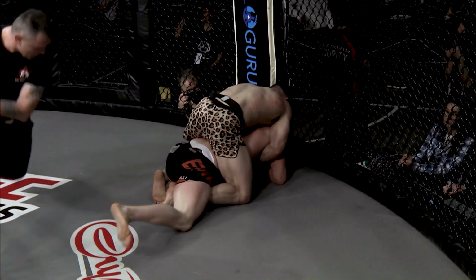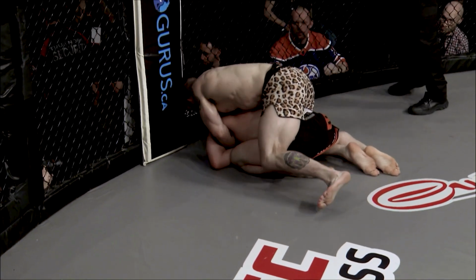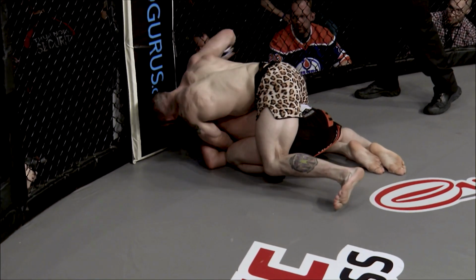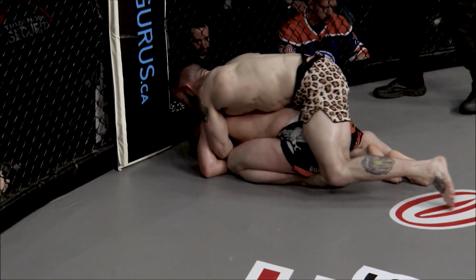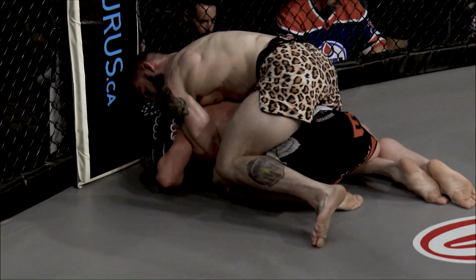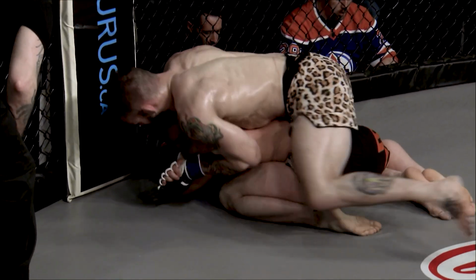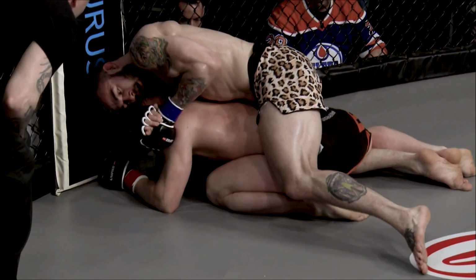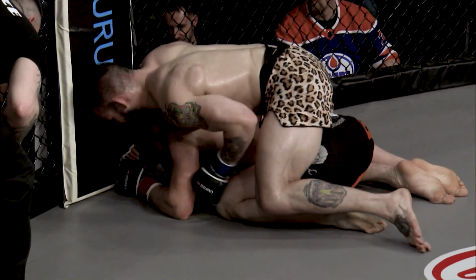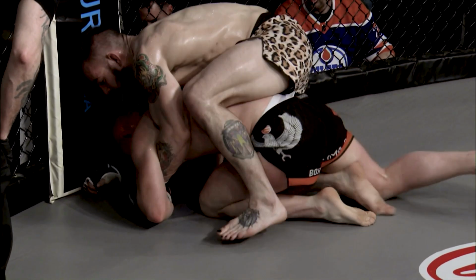Hunter Lee with that hook in. Just the one. Just the one. Keep him here, beat him up. That's the plan. Nothing wrong with that plan either. He's looking for the rear naked choke with the single hook in. I bet he's stronger. He's got a cross face. Oh boy. Painful stuff. Painful stuff, but yeah, okay, good for Kristopher Bryan for getting out of that.